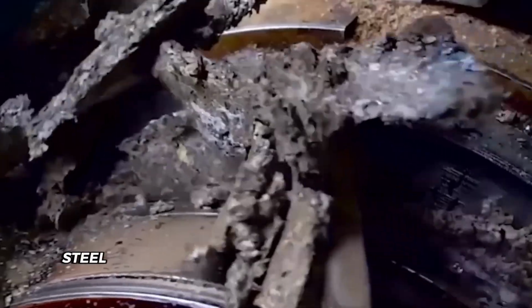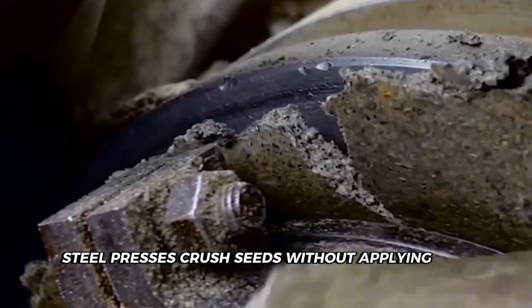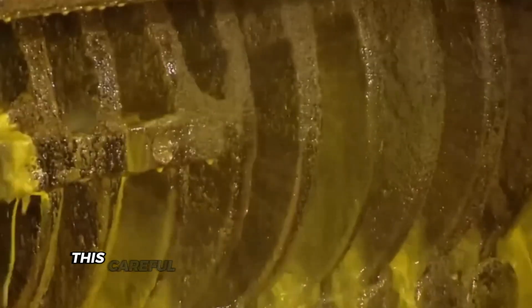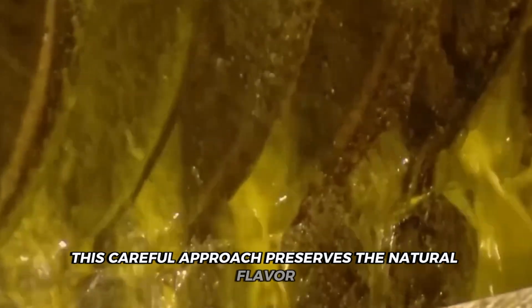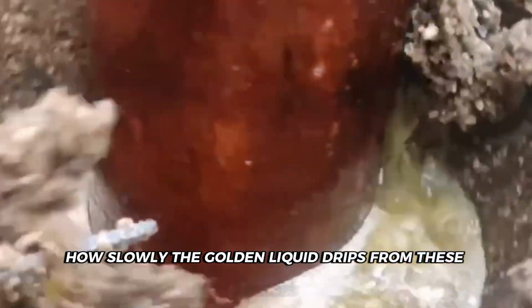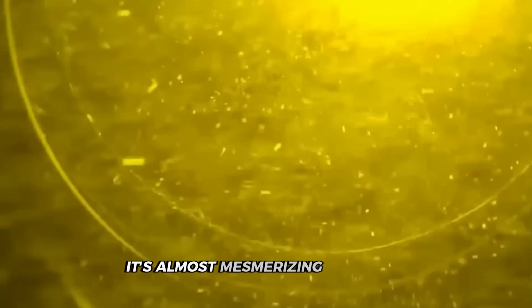These massive steel presses crush seeds without applying any heat, keeping temperatures below 40 degrees Celsius. This careful approach preserves the natural flavor profile and nutrient content that would otherwise be destroyed at higher temperatures. Notice how slowly the golden liquid drips from these presses. It's almost mesmerizing to watch.